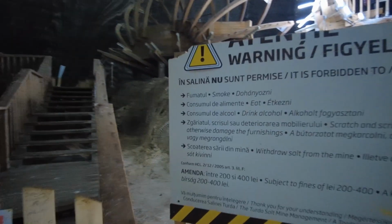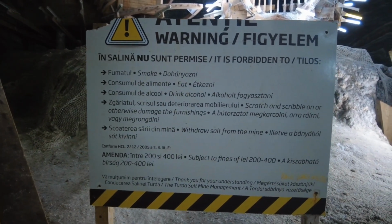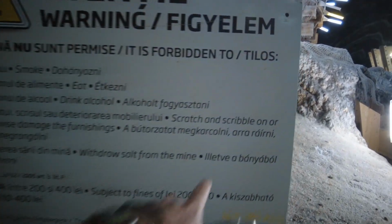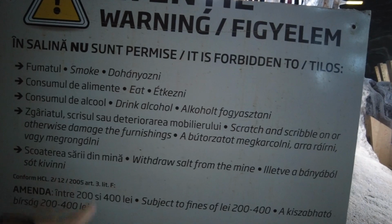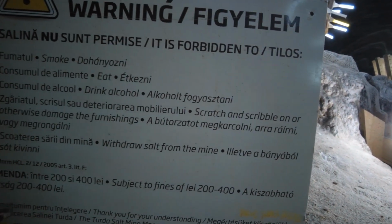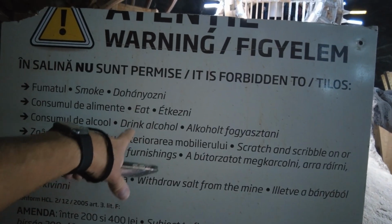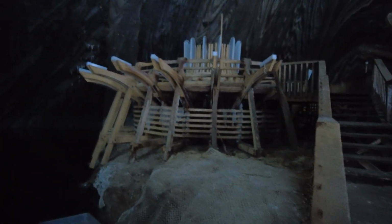Warning. Anything in English that's scary and I should reference? Nothing. Scratch and scribble on the walls, don't do this maybe. I think withdraw salt from the mine. Okay, don't do that either. Drink alcohol. No drinking alcohol down here, no eating either, and no smoking. Okay. Well, we won't do any of those things.